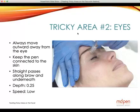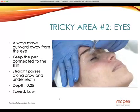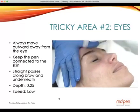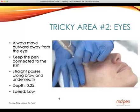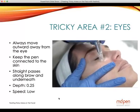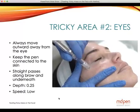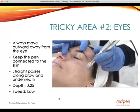And so here, the tricky area that we have is the eyes. I'm excited to talk about this because I think it's one of most people's main concerns. We don't really want to be reserved on treating an area that commonly has fine lines. The catch to this is you just have to be careful. No matter who you are working on, the speed is always going to be low. We're not trying to rip the skin. We just want to be able to treat the skin.